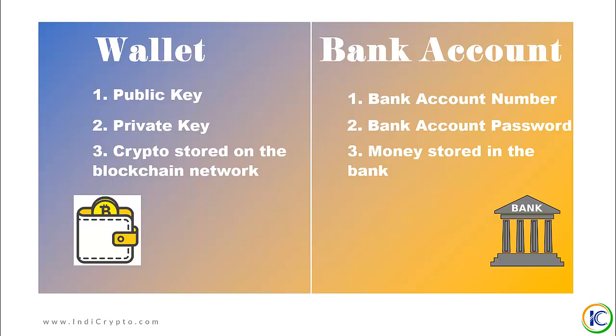Now whenever you initiate a transaction, your bank account app goes ahead and communicates with the server of your bank, and it lets them know this is the amount of transaction or this is the amount of funds that needs to be transferred, and that particular information exchange happens from your app to the bank server. The same happens here on the wallet as well.